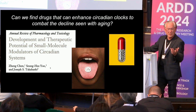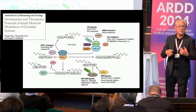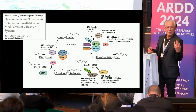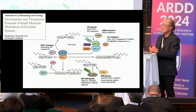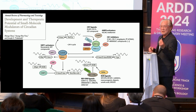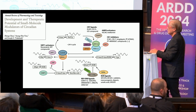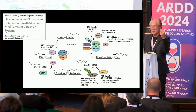So can we really find small molecules or drugs that can enhance clocks? And then we can try to use those as agents to boost the strength of the clock, and maybe they'll have therapeutic effects. So the clock has been targeted by many, including my lab. We saw the use of one of these drugs, the Rev-erb agonist, by Eveline Bischoff earlier in the meeting. That's right here. But interestingly, all the existing compounds, with one exception, have all hit what we call the periphery, the repressors. None of them have hit CLOCK or BMAL, which is really the driving transcriptional target that controls the entire network.